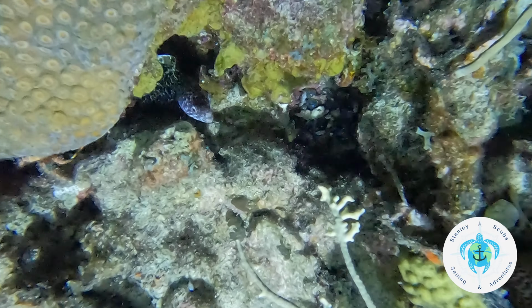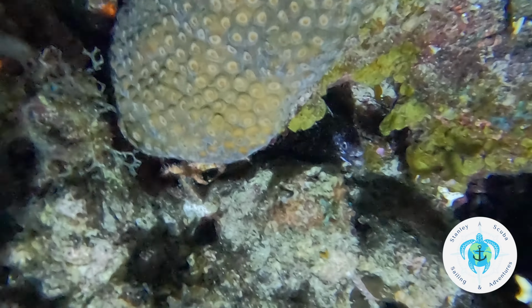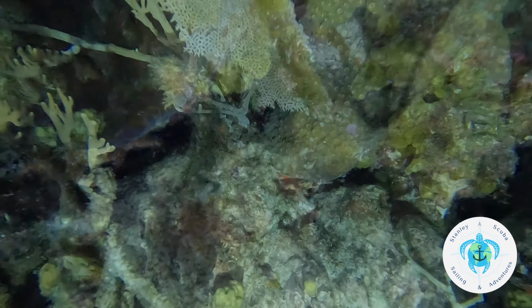Here's a spotted moray eel. I guess it's not late enough for him to be out swimming around, but one of the things about night dives is a lot of the nocturnal creatures will come out and move around, so the eels will be out free swimming. Here we have a giant basket star, quite an interesting looking creature. Doesn't look very much like a starfish, but it is indeed an animal and not a plant.